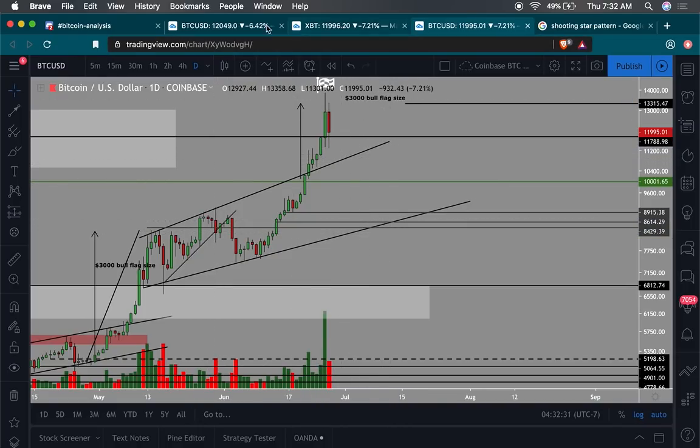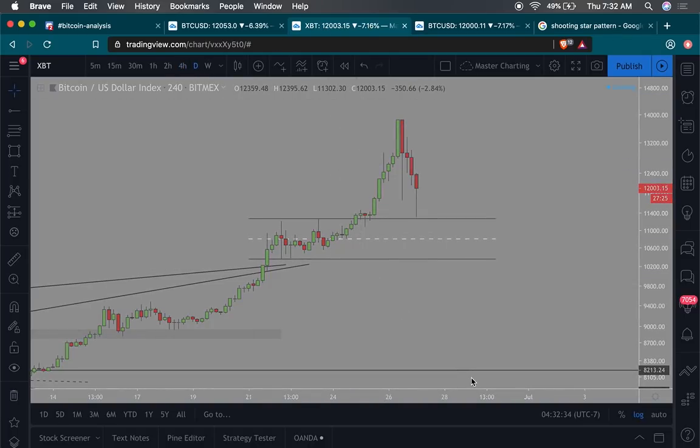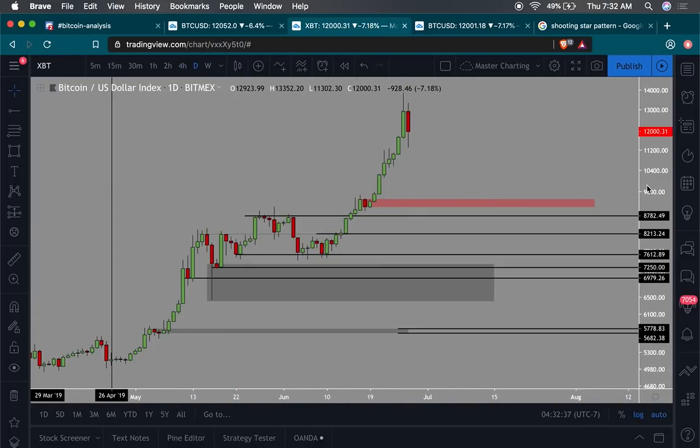into support. Okay, and then if I go back on the daily over here, you have this order block right here around 9.4 to 9.0, so $9,000 and $9,400. Then you have about $8,800, and then you have about $8,300 or so. Okay, mark out these levels on your own charts, folks, and start looking out for them.